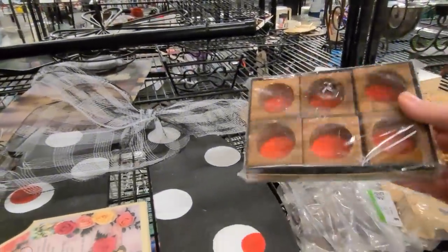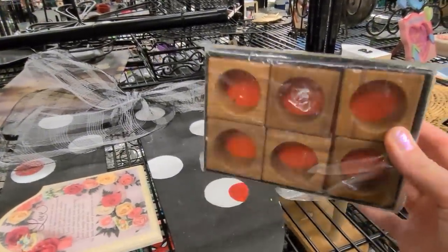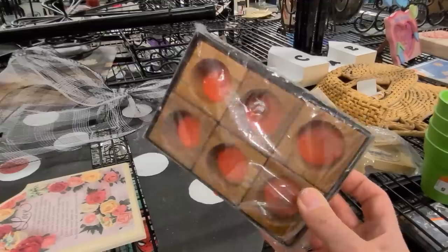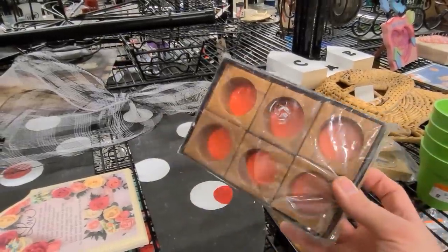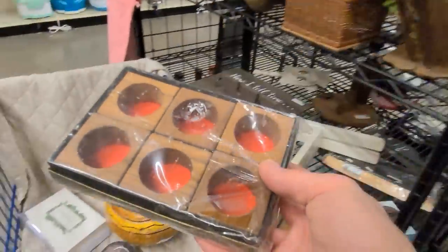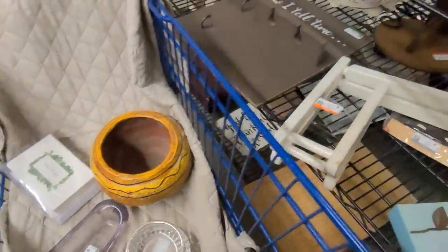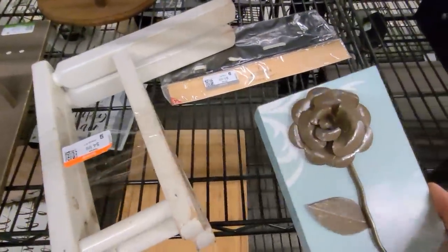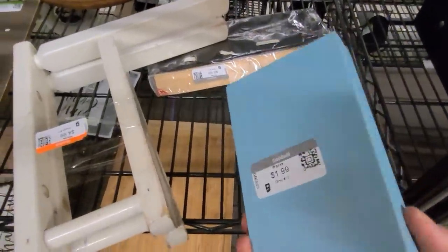These are vintage teak napkin holders. I love the mid-century square shape of these. They're in like new condition, as you can see in the original packet. So let's definitely pop those into our cart. This is quite a nice metal flower, but very scratched. So we'll leave it.